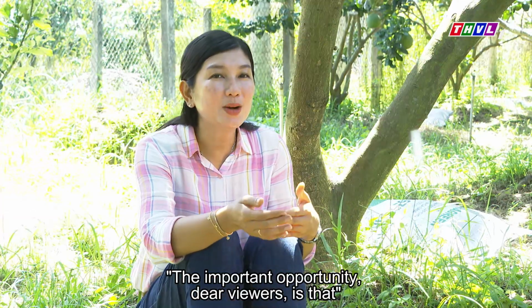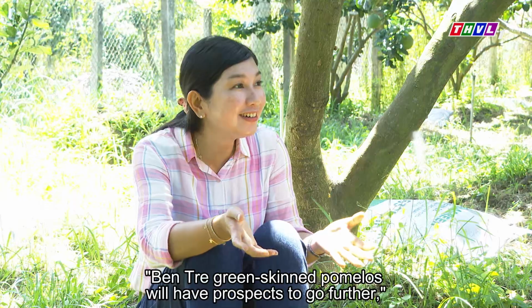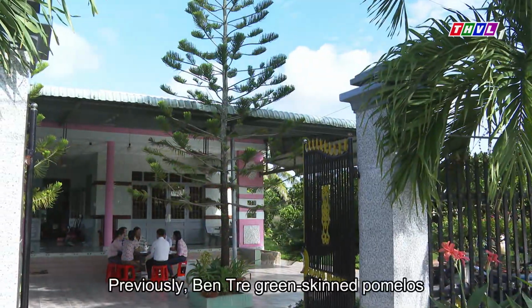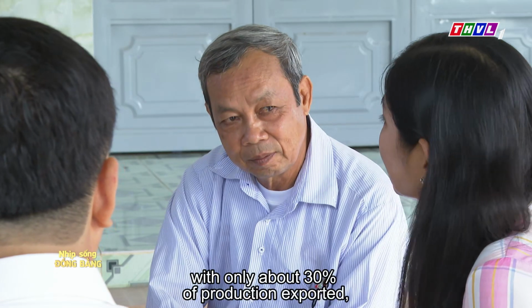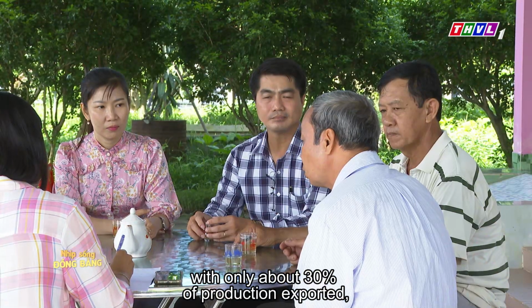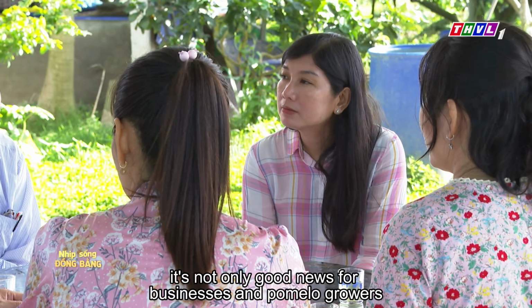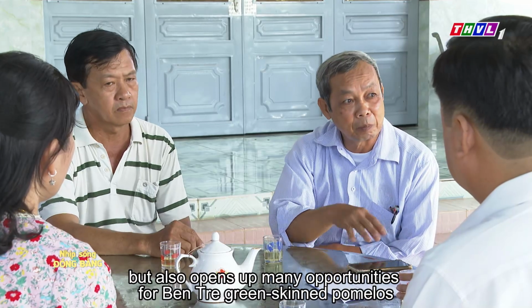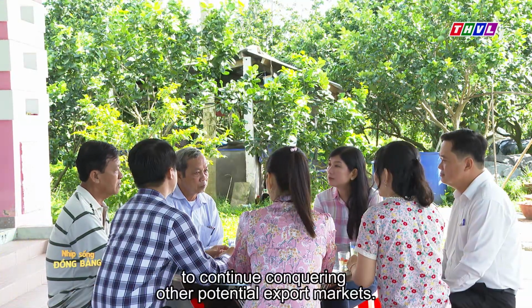The important opportunity, dear viewers, is that Ben Tre green-skinned pomelos will have prospects to go further to more potential markets. Previously, Ben Tre green-skinned pomelos were mostly consumed domestically, with only about 30% of production exported, mainly to the Chinese market. Now, with the US market opening up to green-skinned pomelos, it's not only good news for businesses and pomelo growers, but also opens up many opportunities for Ben Tre green-skinned pomelos to continue conquering other potential export markets.